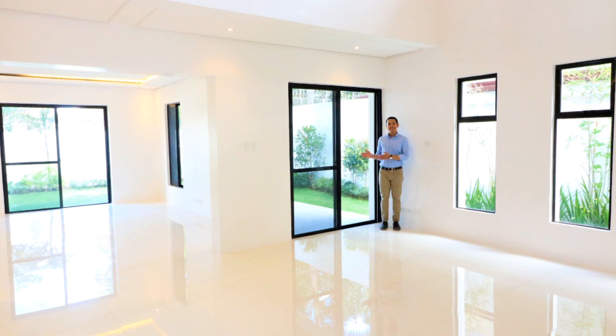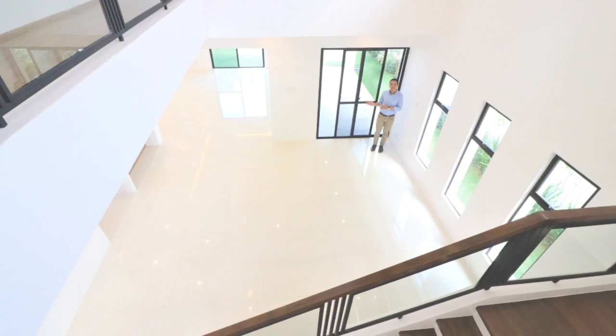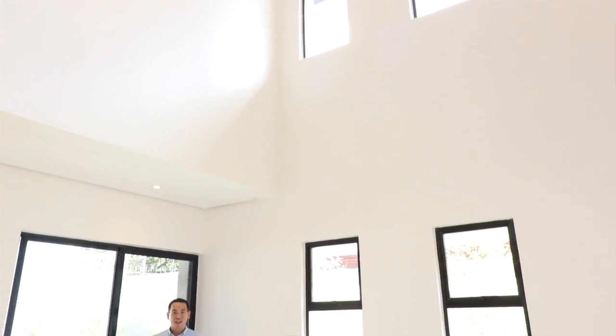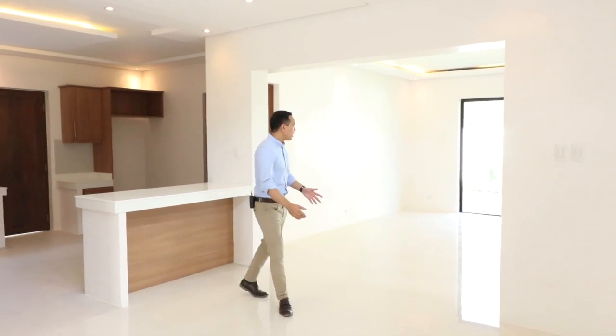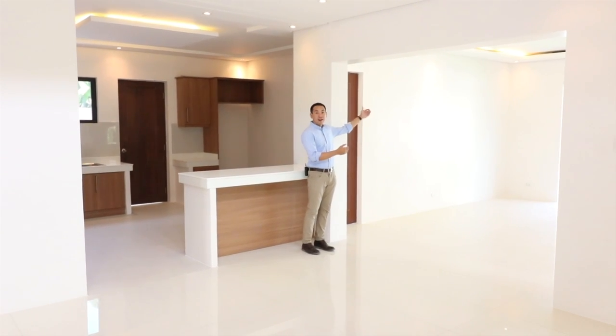The highlight of the main living space is the high ceiling, which gives it a very bright, open, and welcoming atmosphere. You have multiple windows extending across the second level of the home, giving a lot of natural light to this open and spacious area which you can use as an entertainment space for your guests. And it leads to a spacious dining area with access to a garden.